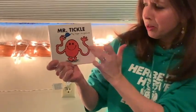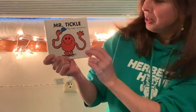Today I'm going to read a story by one of my favorite authors. It's Roger Hargreaves. Roger Hargreaves started his career as a cartoonist until one day when his son Adam said, "Daddy, what does a tickle look like?" And Roger Hargreaves drew this character called Mr. Tickle. So we can see from the front cover of the book that Mr. Tickle has really long arms and he's holding his hat in his little hand.